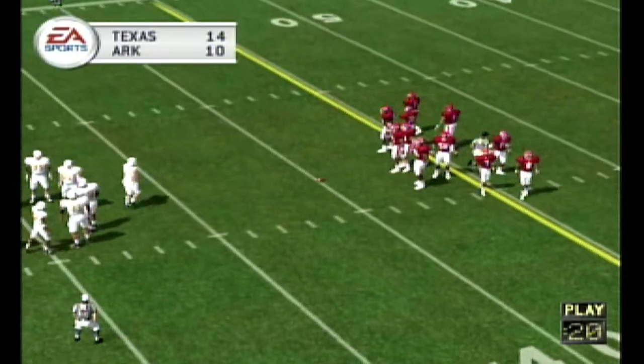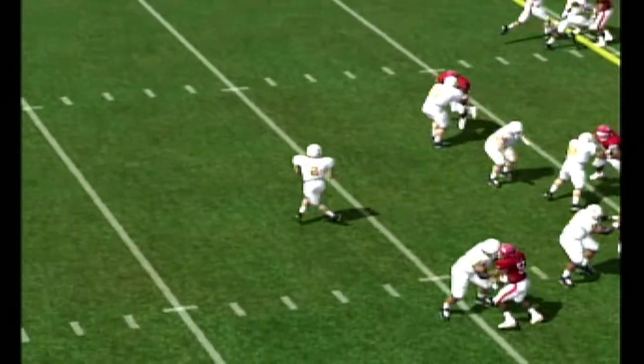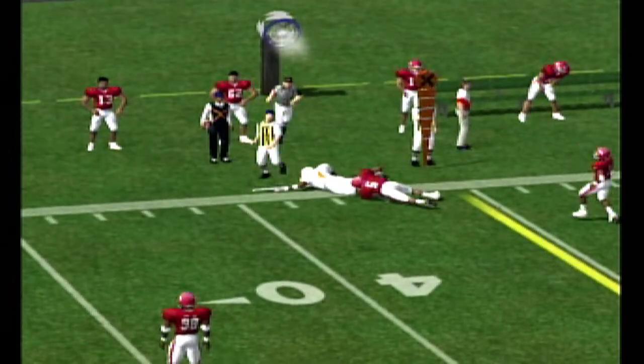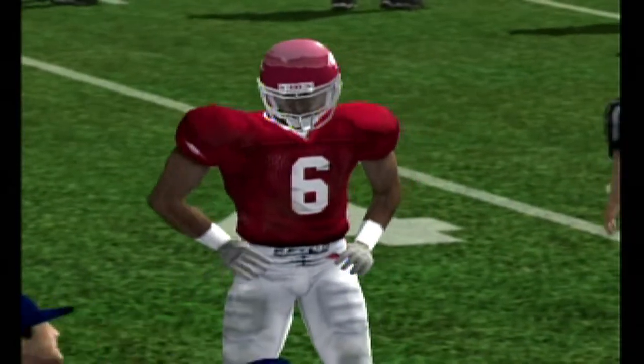Third and 5 coming up, ball on the 40. The Razorbacks bring in their dime package. Back to pass, throws it out there. Number 4 has it, and they make the stop at the 44-yard line. That was a nice stretch for the D there. Yeah, they really cranked it up a notch on that series.